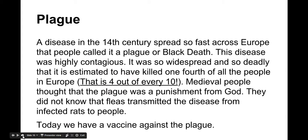What about the plague? In the 14th century, a plague spread far across Europe. It was also known as the Black Death. What it was were tiny little mites living on rats, diseased rats that were everywhere, all throughout the countryside. And 4 out of every 10 people died. Almost half of Europe died in about 50 years' time because of this widespread plague. Many people felt this was God's way of killing people because he was angry at them. But little did they know that this had to do with rats that had been infected.